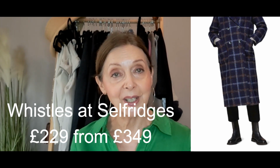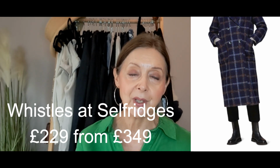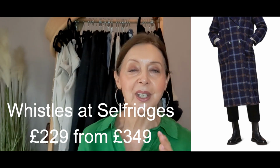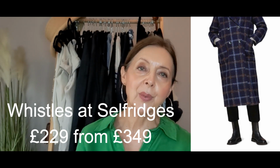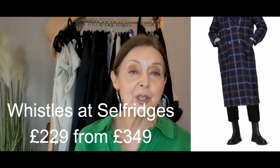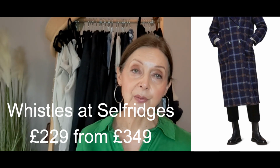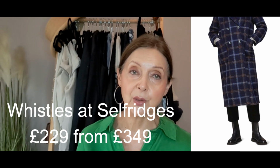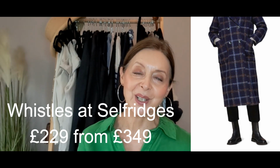And if last winter's anything to go by, and you live in the UK, you'll know how very cold it was. I really love the style of this. I think the double-breasted feature is very attractive. As you can see in the picture, the model styled it with cropped trousers, but to be honest, you could wear it with anything. And the price point is really very good. It was £349 and it's down to £229. So if you're in the market for a winter coat, now is definitely the time to have a look.